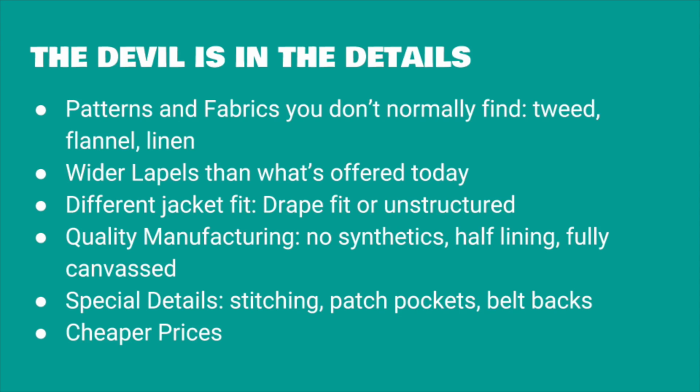Exactly. Then the manufacturing tended to be a little bit higher quality. Guys could not afford to buy suits every year, so they had to be made to last. An off-the-rack suit from the 1930s and 40s is usually going to have the same kind of quality that a bespoke suit would have today. Yeah, fully custom, Super 120s, Super 150s wool, all that kind of stuff.